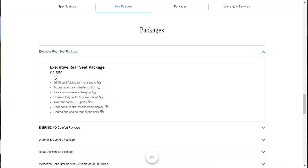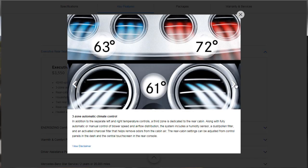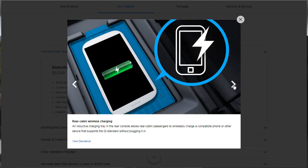It costs $3,550, and it has quite a few features. Let's take a look at them. You've got the 40-40 split folding twin rear seats. They don't show a photo of it, unfortunately. You've got 3-zone automatic climate control, so the driver can control their own settings, the passenger can control their own settings, and then the rear seat occupants have their own controls for the heating and the AC. That's pretty cool. There's even rear cabin wireless charging.